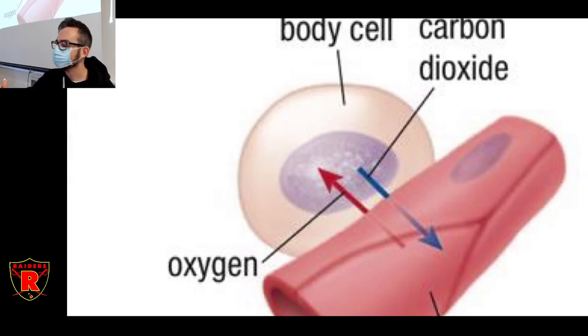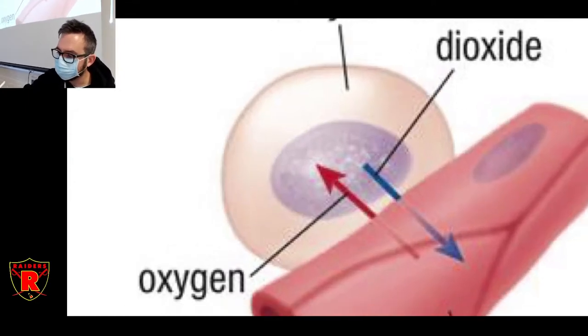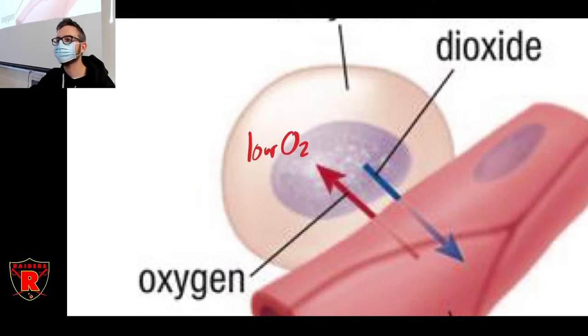So what's the concentration of oxygen going to be like inside of your cells? You're using it up all of the time. You can think about this as sort of like a car engine. And the O2 is the gas, okay? If you're using up all of the gas all the time, what's the concentration of gas going to be inside of the cell? It's going to be low, right? Because you're using it up. So inside of the cell, you have low O2. You naturally have low O2 because you're using it up.